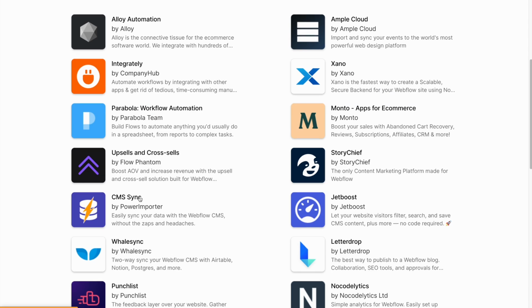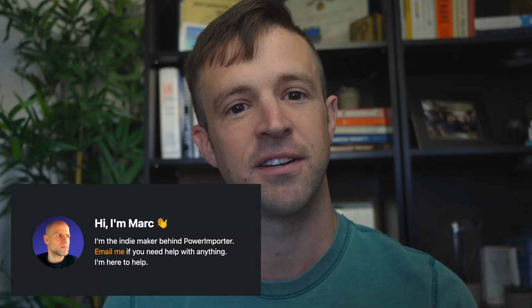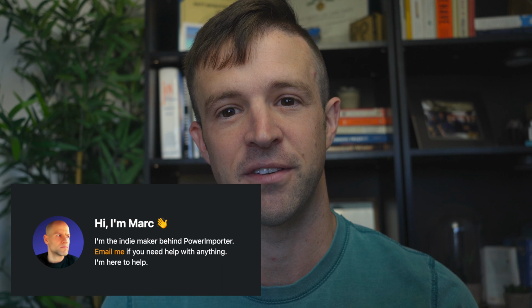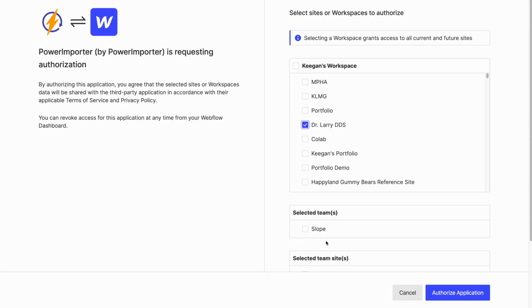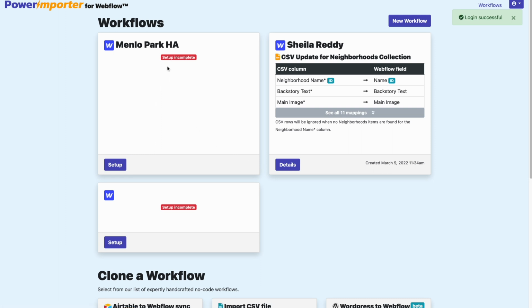Speaking of new additions in the Marketplace, it turns out the App Store right now is just an authentication wrap on top of already existing tooling. Click Add to Site for Power Importer, shout out to the Not So Indie Anymore developer Mark for this fantastic tool, and then Authorize Application on one of my project sites just takes me to the tool's homepage and doesn't carry over any of the information about the site I had previously selected.